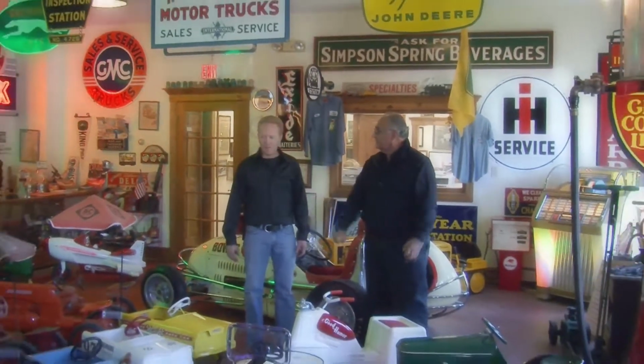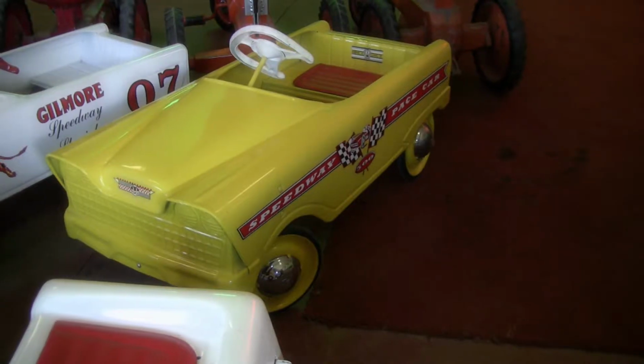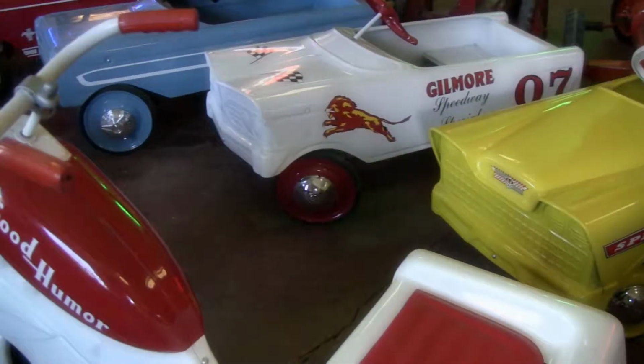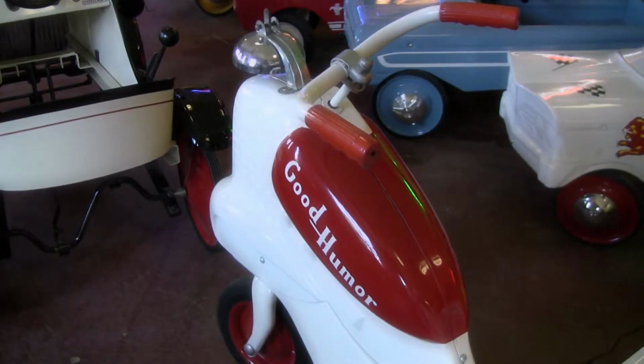Now, this is quite a room that you have here, and my viewers know that I love pedal cars, and you certainly have a great array of pedal cars here today. Yeah, we have some time in the winter to restore quite a few of them, and we have the pedal cars, the trains, the fire trucks, some new, some old. Got to have some to let the children play with. Let them play with the new ones.